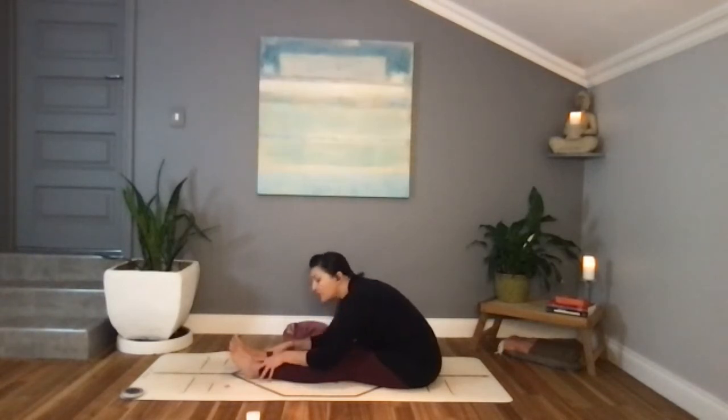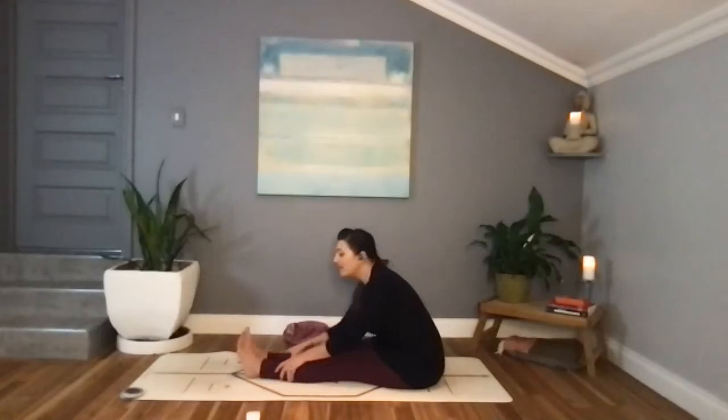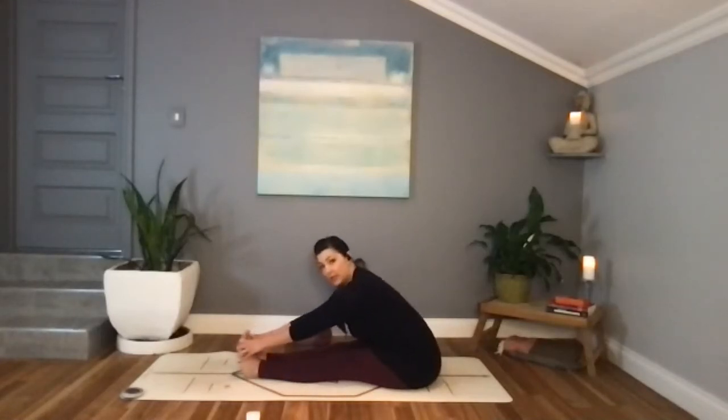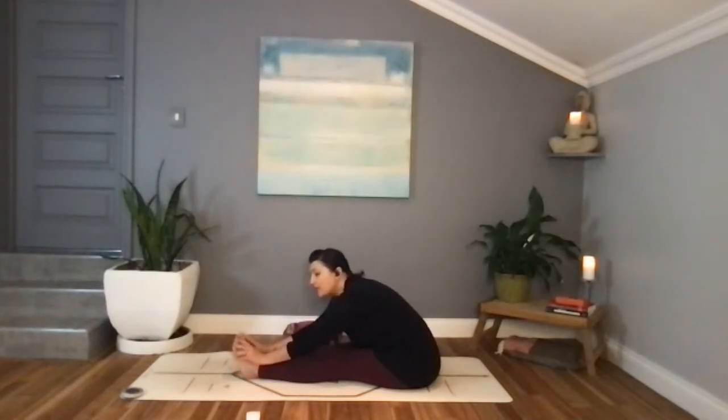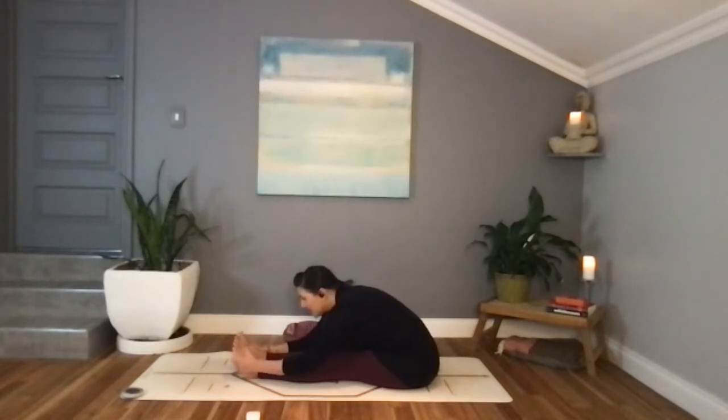On your next inhalation, I want you to grab hold where you can, your calves, ankles, feet, wherever you can hold. Lengthen your spine. And then as you exhale, use your hands to leverage your body into your full expression of this posture. And when you get to the full expression of the posture, I want you to keep your hands in position, but to relax them. So you don't want any white knuckles. You just want to relax. We feel the pose more intensely, but without forcing.